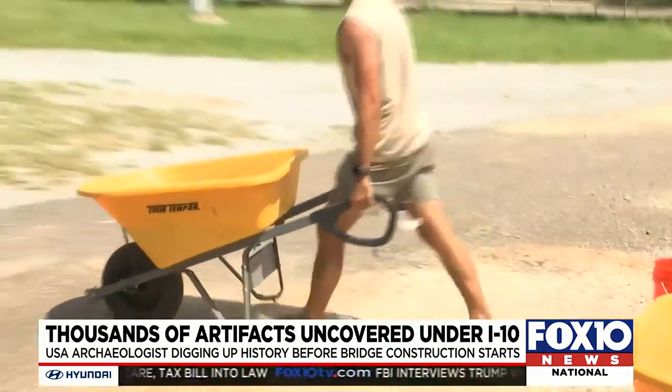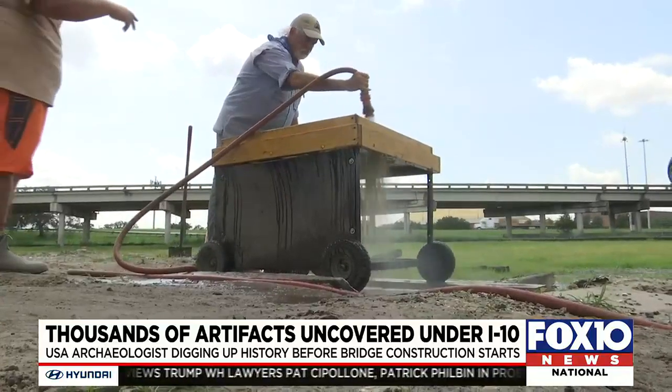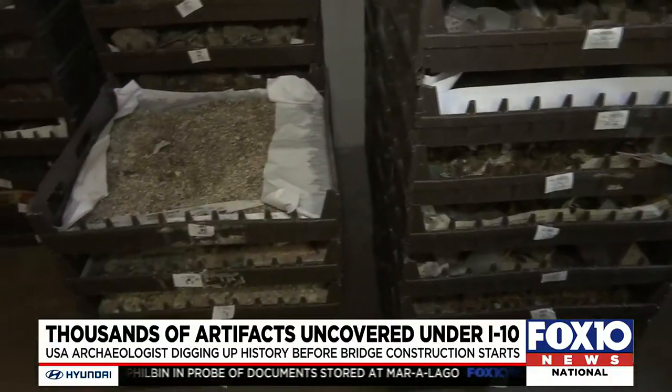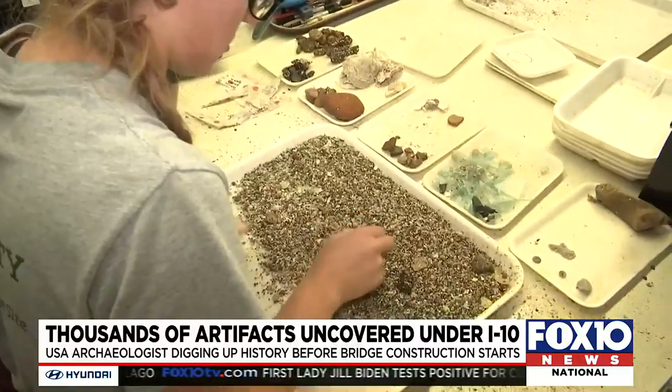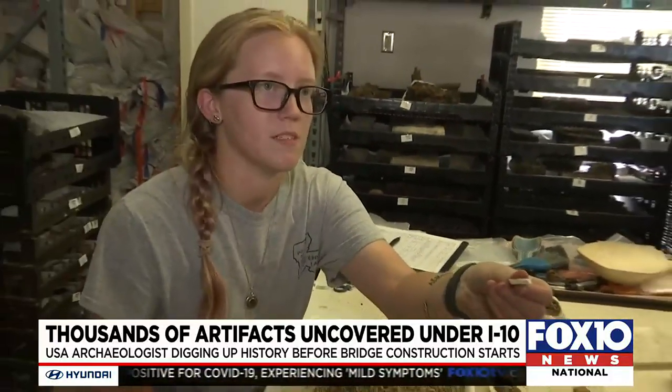Once findings are shoveled into wheelbarrows on site, they're hosed down and sifted through. Then sent off to the lab back on campus at the University of South Alabama. Here, they're sorted with a fine-tooth comb and washed. But I look for pieces like this.